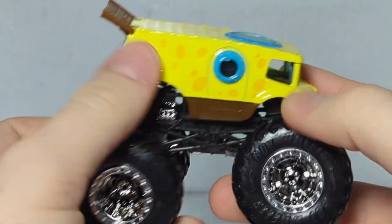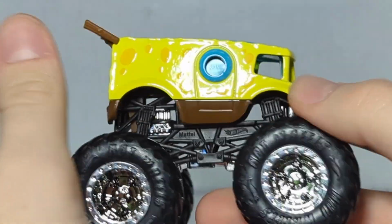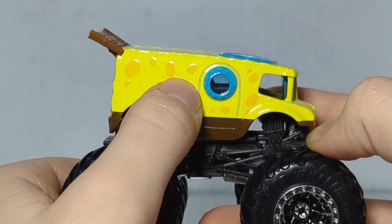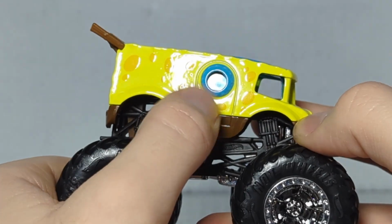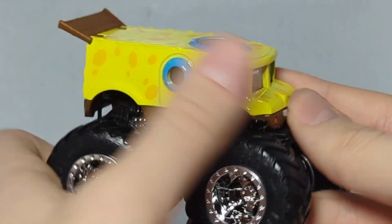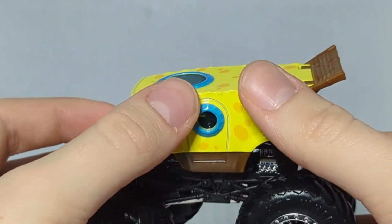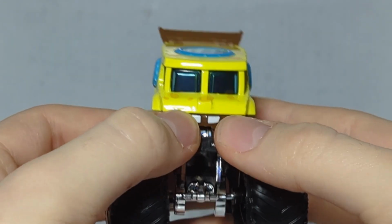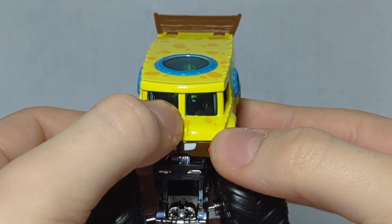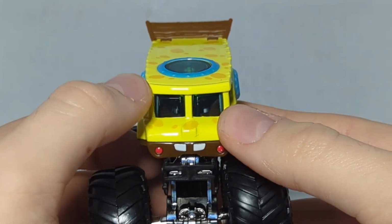Here we go. Yellow body, black roll cage, chrome chassis, black tires with chrome rims. We have got the door on the side here, like SpongeBob's house. You got the window here, blue window insert as well. Brown trim at the bottom. This side is exactly the same, but mirrored. You got all the little porous holes here, kind of like his spongy texture on the top of the truck as well. You got his teeth making up the grill, his nose making up the hood. And then of course you got his dimples, which are the little reflectors on the front, or headlights.